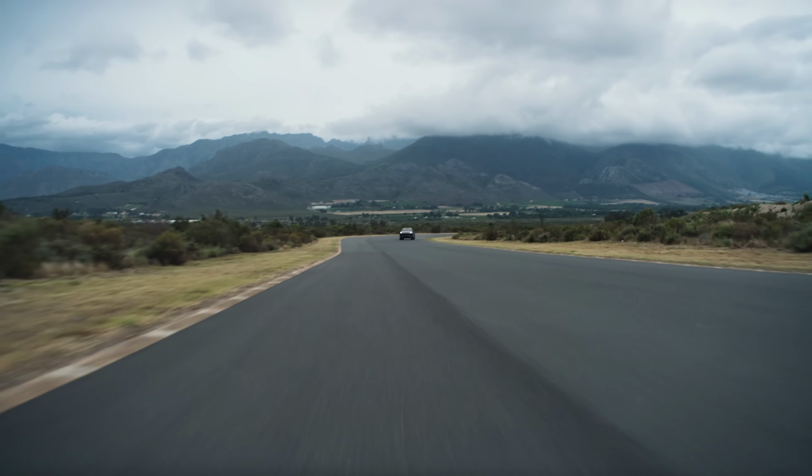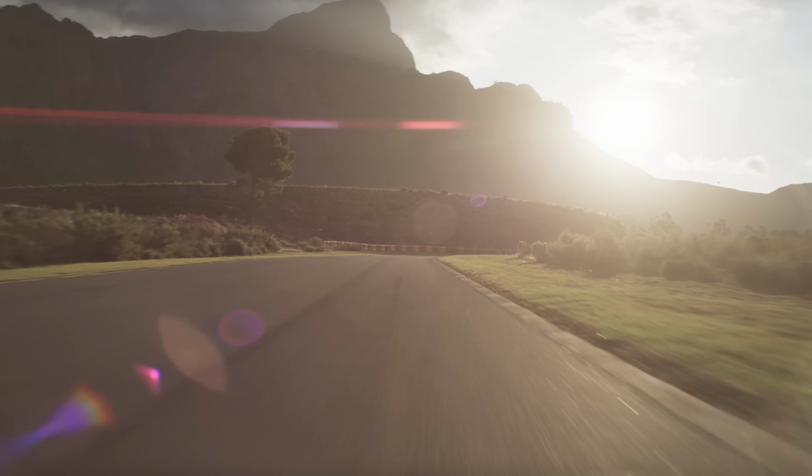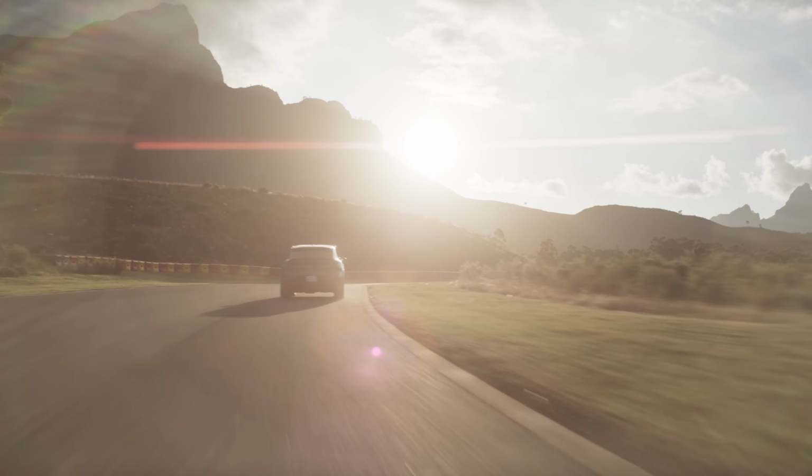So if you want to drive your family around, but you still want ungodly acceleration and fantastic handling, the Porsche is for you. Just know that you're going to get horrendous gas mileage in the process, but it costs about half of what the Urus does, so I guess you're saving there.